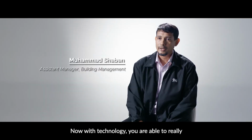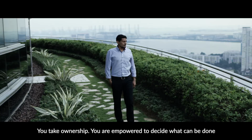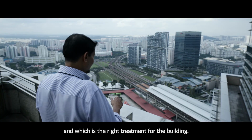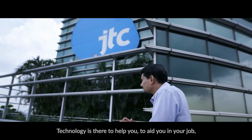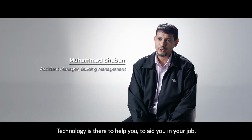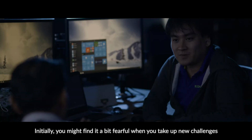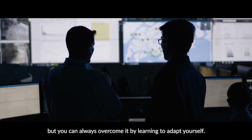Now, with technology, you're able to really understand the performance of the building. You take ownership, you're empowered to decide what can be done and which is the right treatment for the building, and you can feel confident in yourself. Technology is there to help you, to aid you in your job, to carry out your job efficiently.